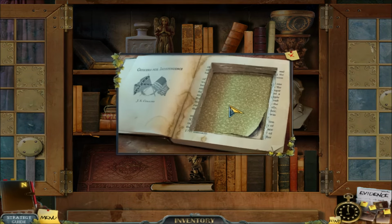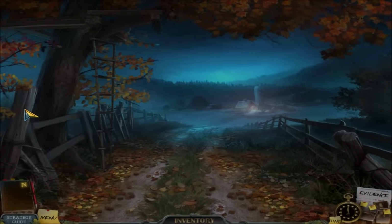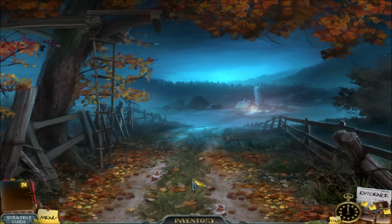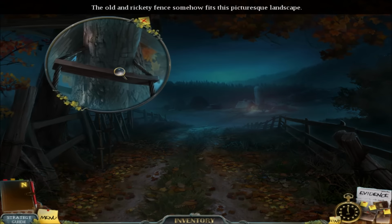Alright, so the magic book. The graveyard said this is the magic book. Well, darn, we only have this. We don't have anything else. Alright, so are we all done with this room? Have we finished? We finished that long, long puzzle. Now let's keep going down the country lane. So I don't think there's anything down here in the country lane. A rickety fence. Need something to fix that rope.